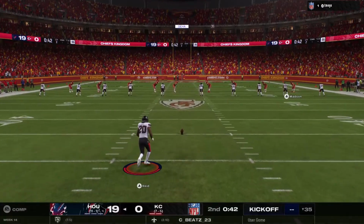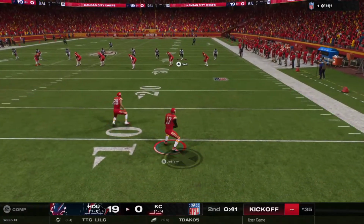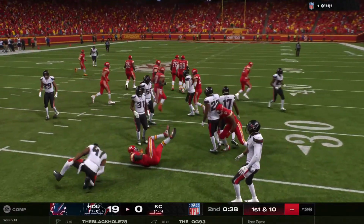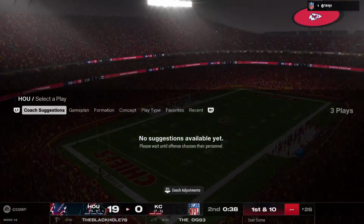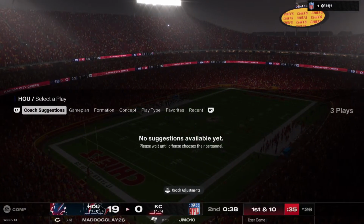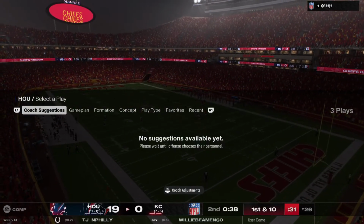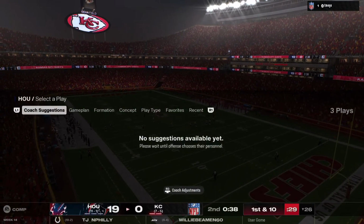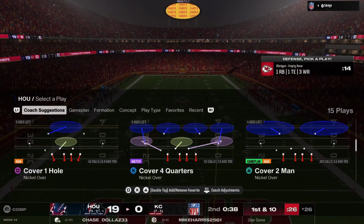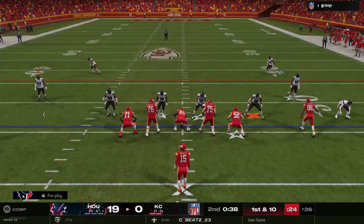Reed now to kick this one away. He'll take this at the 10. Coverage team gets him down at the 26-yard line. Drive starts out with a 1st and 10.